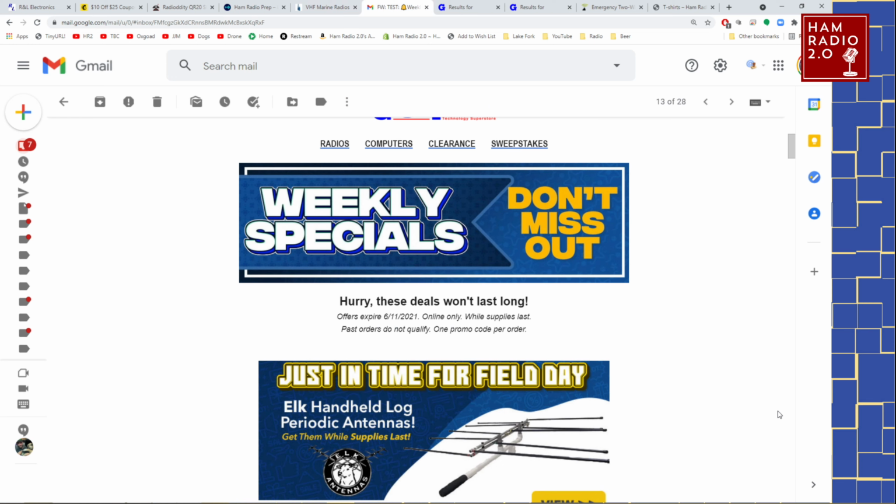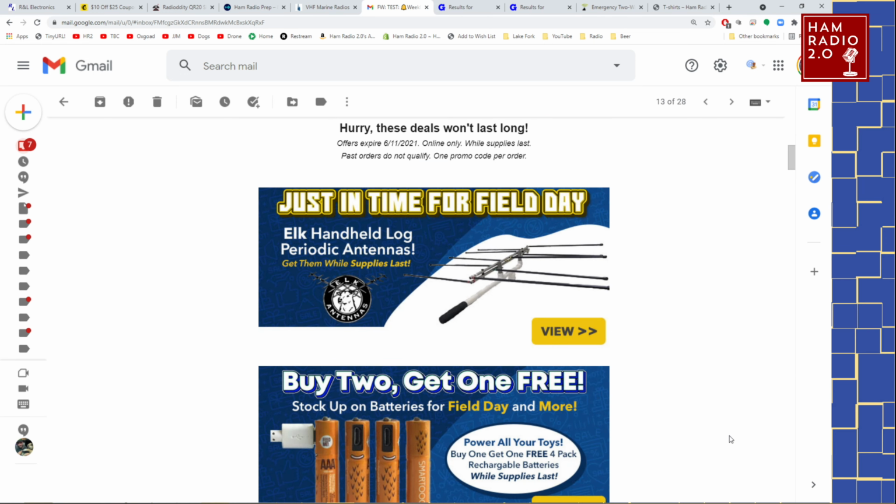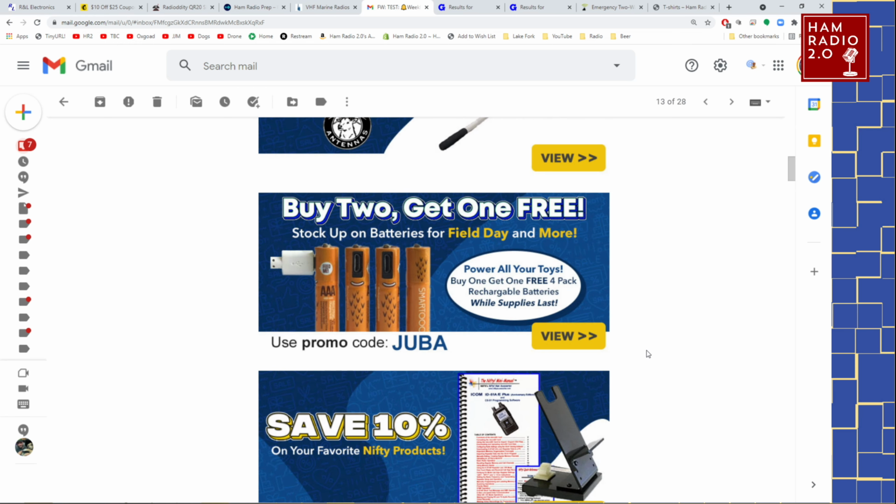Moving down here to Gigaparts, their weekly specials start around noon today. So by the time this video posts, they'll be going. Just in time for field day, Elk handheld log periodic antennas. You can do some satellite work for field day. This Elk antenna, the Elk and the Arrow are generally considered the best for handheld type stuff, unless you got like a tripod. Well, and even these you could mount on a tripod if you wanted to. But they've got those in stock.